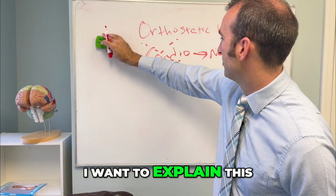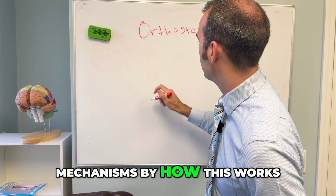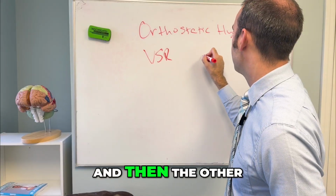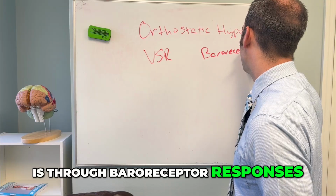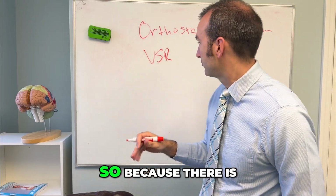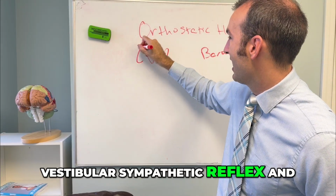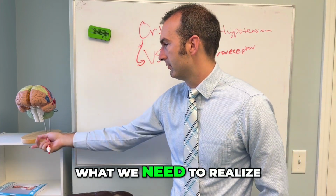Now I want to explain this, right? So there's a couple mechanisms by how this works. One is called your vestibular sympathetic reflex, and then the other is through baroreceptor responses. This is critical to understand, because there is research that shows there's very strong association between vestibular sympathetic reflex and orthostatic hypotension.